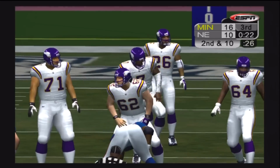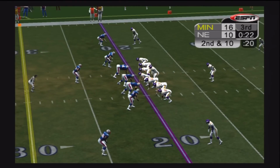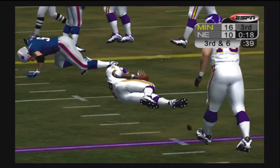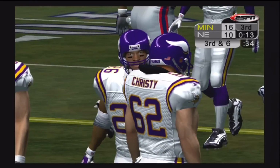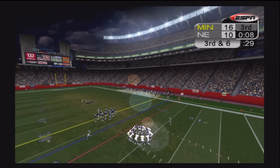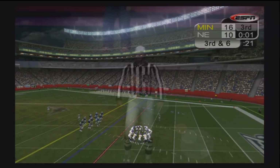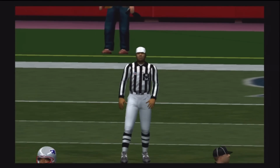Second and 10. Watch the ball. The Vikings, 20-yard line. Number 26 chews up 4 yards, and that brings up third down. And that'll do it for the third quarter. The Vikings are out in front, 16-10.